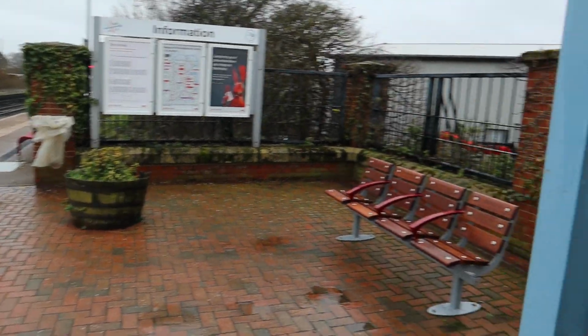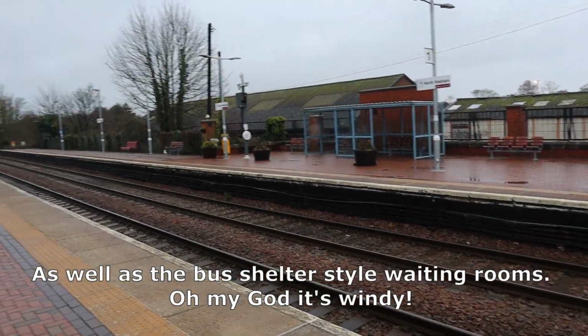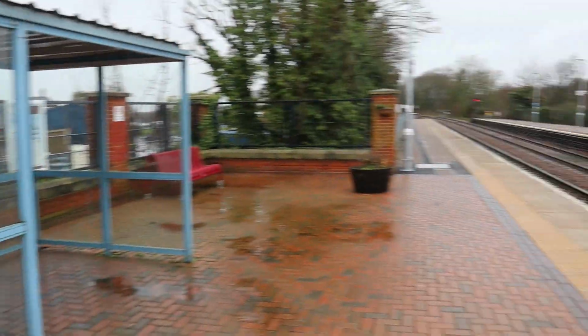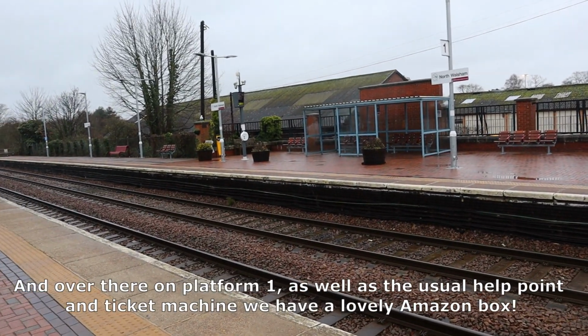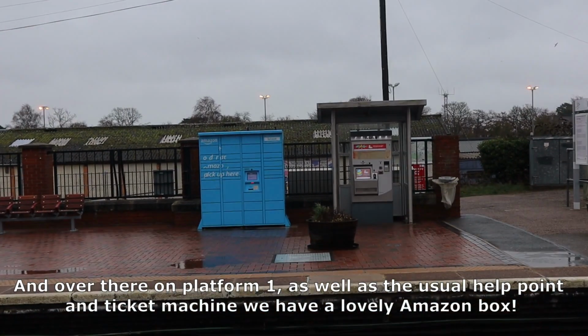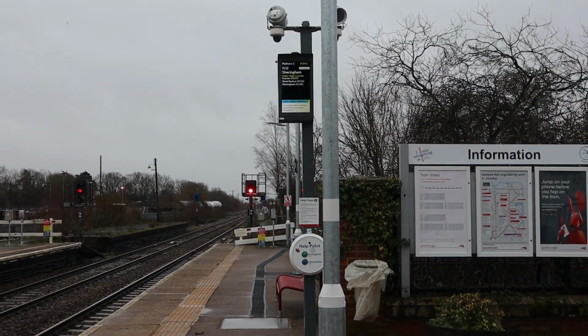So far as station features here go, let's have a look. On both platforms, we have got benches, as well as the bus shelter style waiting rooms. Oh my god, it's windy. We have some nice planters, and over there on platform 1, as well as the usual help point and ticket machine, we have a lovely Amazon box. We also have information screens.